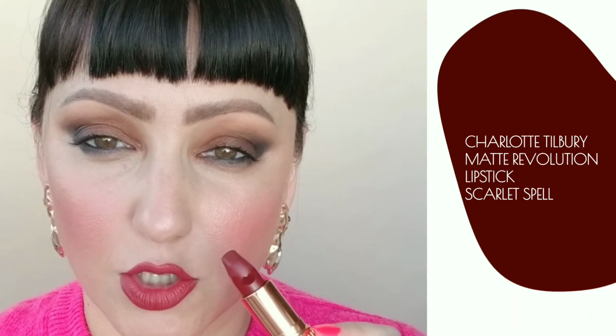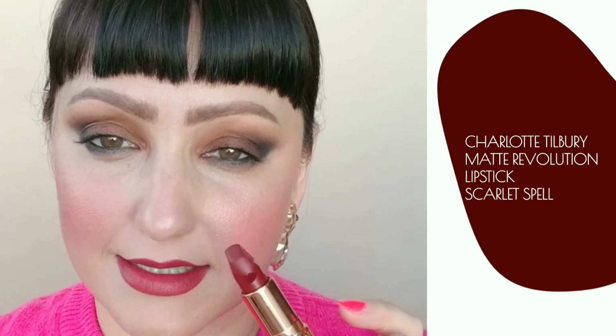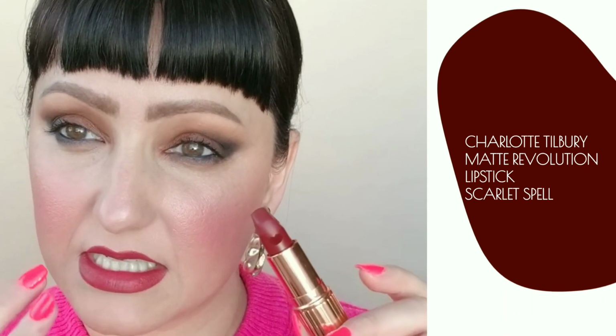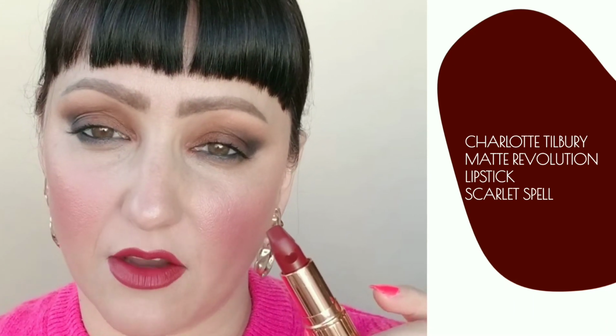There's what they call 3D glowing pigments to help give a fuller appearance to the mouth as well. And there's oils and waxes in here to give a beautiful, buildable lip color. So when I first did the swatch of this on my lips, it's really pretty because it doesn't lay down too much pigment, but the more you apply, the more it builds up without feeling heavy.